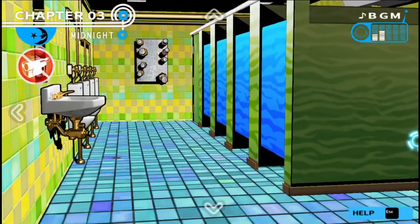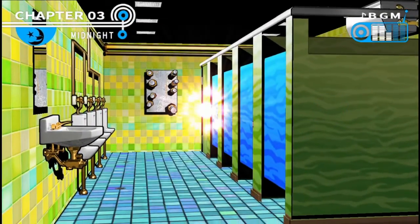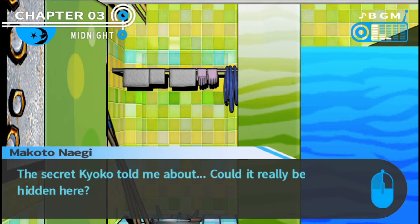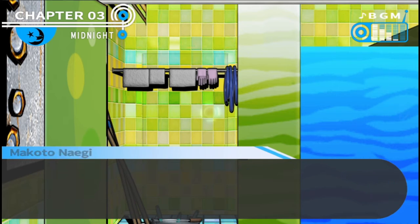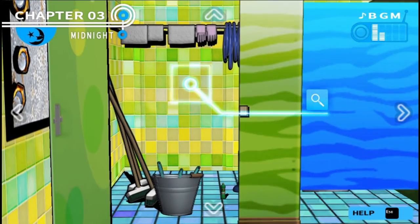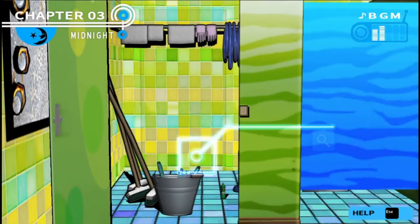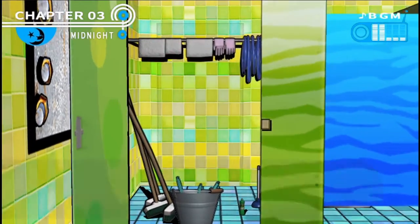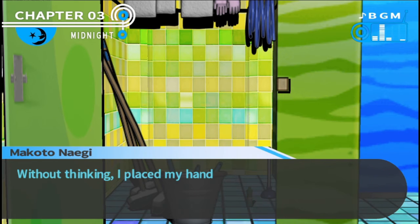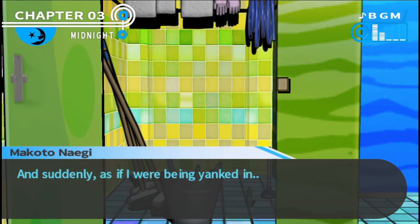Here? There's the storage closet. Just a normal storage closet for as far as I can tell. The secret Kyoko told me about. Could it really be hidden here? There's a little weird indent in the wall. Oh, I see it. She said it was way in the back of the storage closet. But seriously, without thinking, I placed my hand on the back of the storage closet. It's suddenly as if it were being yanked in.